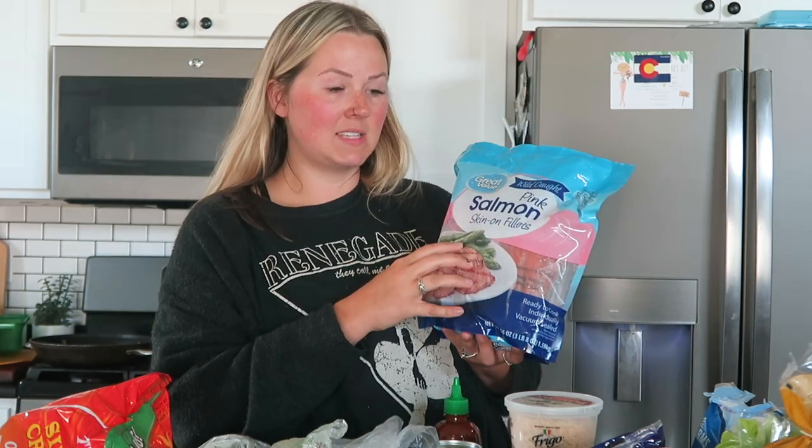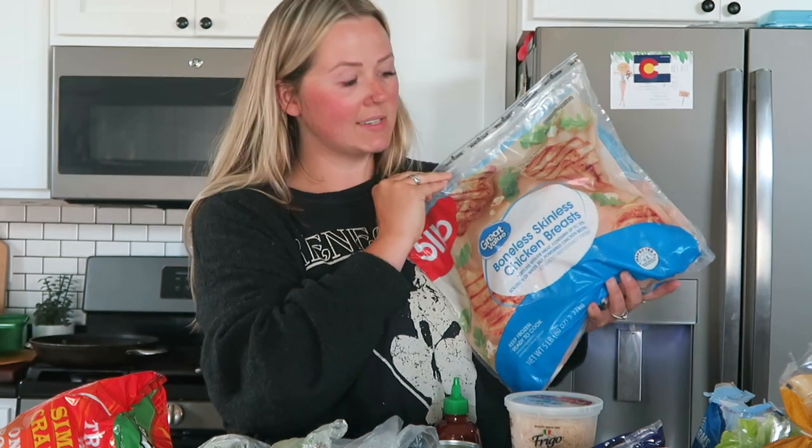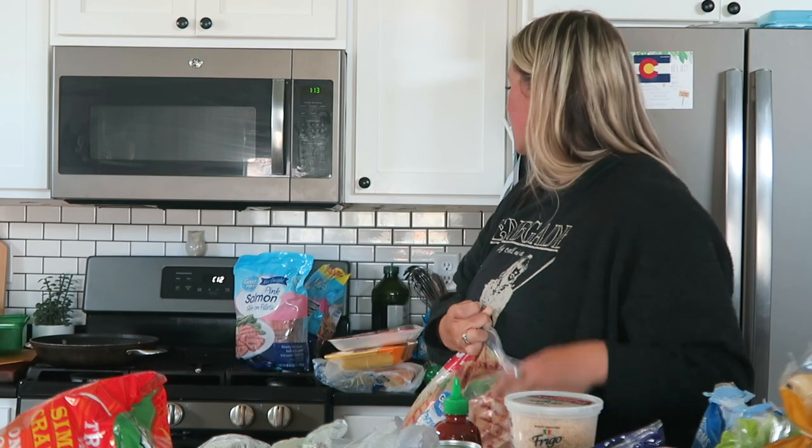I love salmon, so I got a huge bag of that from Walmart. And then the last meat item that I got is chicken breasts, and I got a large bag of chicken breasts. And definitely now that I'm looking at it, I would say this is closer to three weeks worth of meat for sure. All right, now I'm going to zoom you back out. I'm going to bring you over here.